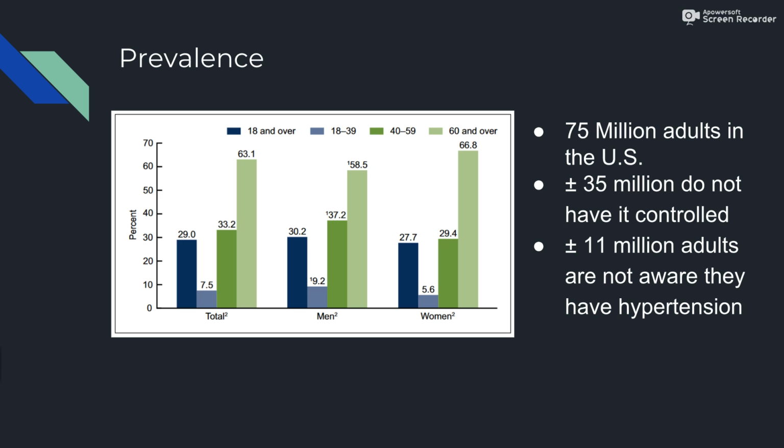There are 75 million adults in the United States with high blood pressure. Approximately 35 million do not have it controlled, meaning that they either take medication or are not aware. But the most staggering number is that 11 million adults are not aware that they have hypertension, which is a huge issue because if it is not under control or not cared for, there could be some negative health effects.